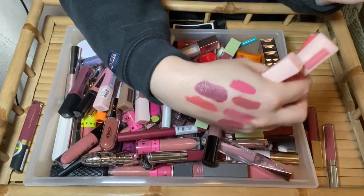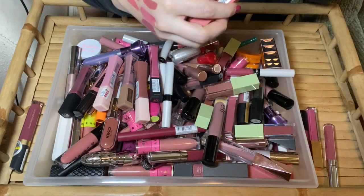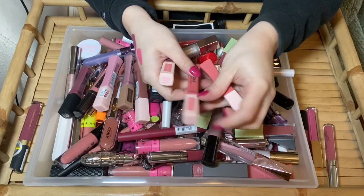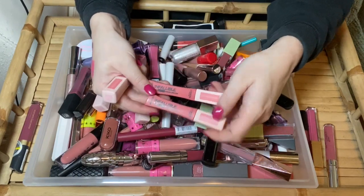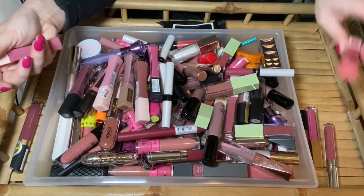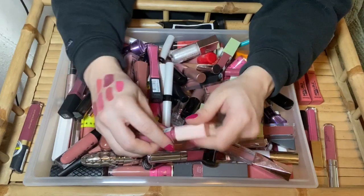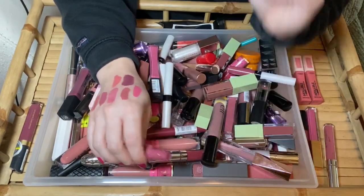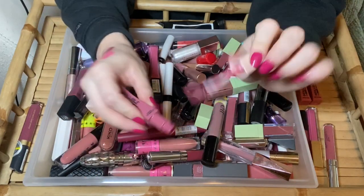It's not a color that I wear that much, but it is a really pretty color. And this formula is so freaking good. I love this Infallible Le Macaron, I hope I'm saying that right, the Le Macaron formula. This is my favorite shade of this formula.